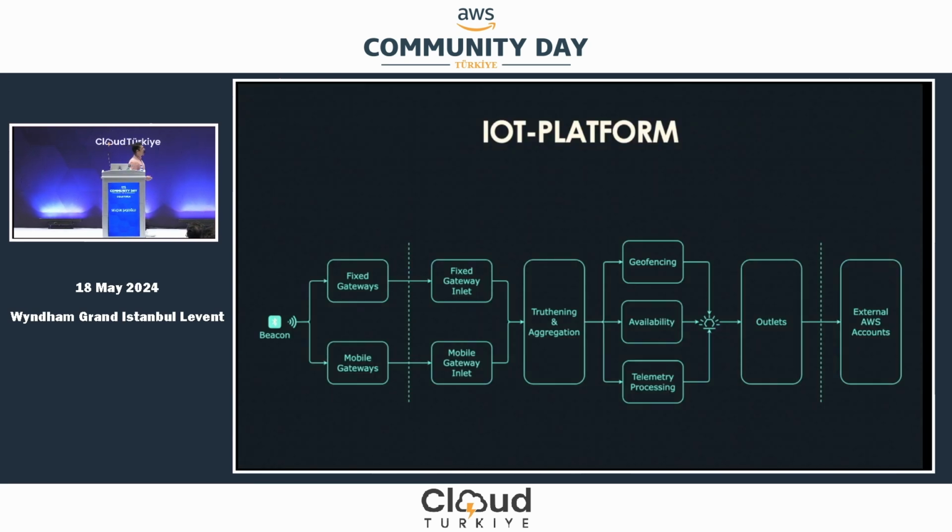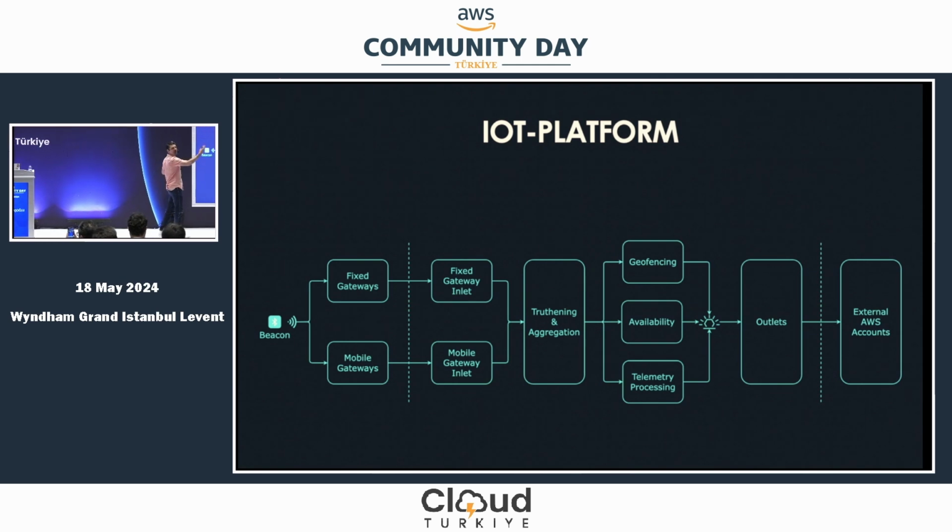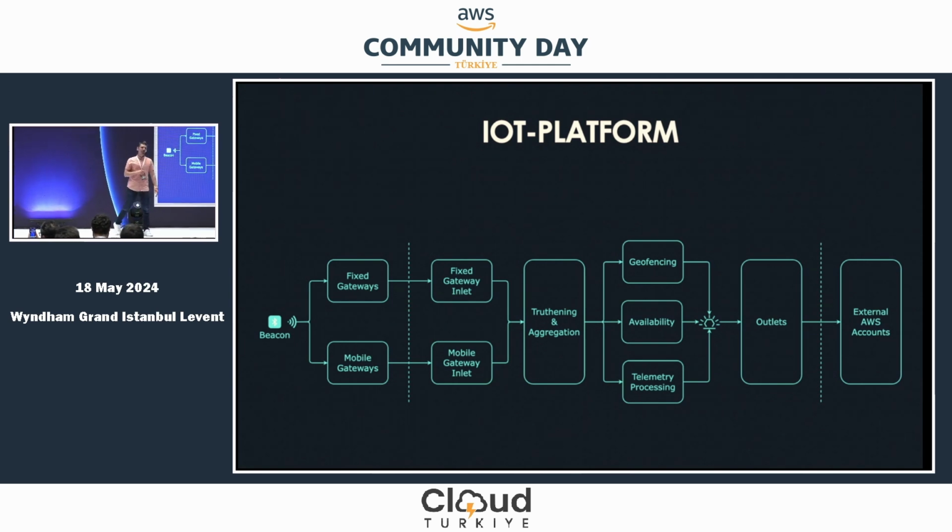If you look at it from a high level, it looks like this. Everything between the dashed lines are in our AWS account, and so they're in our control. Everything outside of the dashed lines are not in our control. As you can see, we have the beacons. Beacons do not directly connect to the platform, but there are gateways in between.